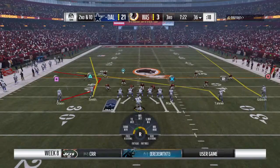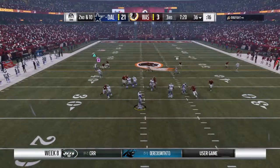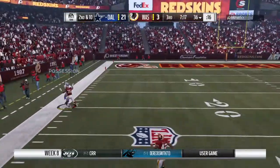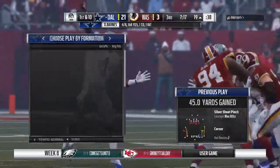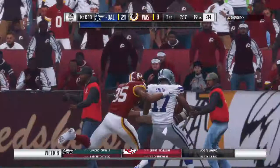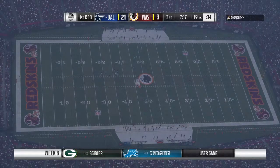Watch it now, Barney! Back to the air on 2nd down. Barnes airing it out deep for Smith. That's caught inside the 20. A big play here for Dallas. 45 yards. That's a big time pitch and catch right there.